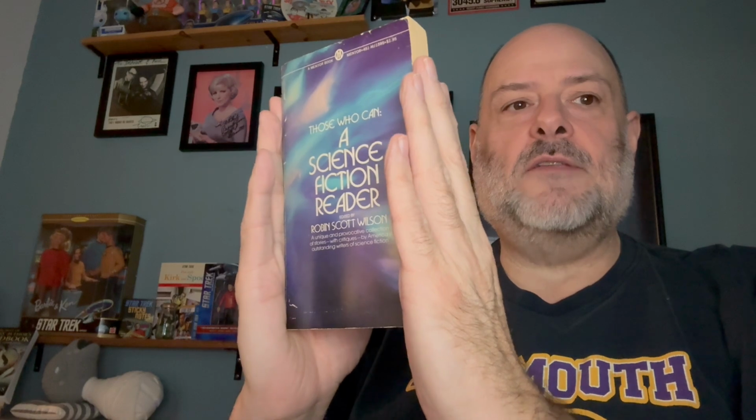Those Who Can, a science fiction reader. This doesn't go into my giant random pile of paperbacks, which I've mentioned. I'll do a video walking you through what that is, but there's an old post that explains what that random to-be-read pile is. I'll link to that. Anyway, this doesn't go into that random pile to be chosen at random. This goes on the shelf with my other books about writing to be read soon. So excited to have this.